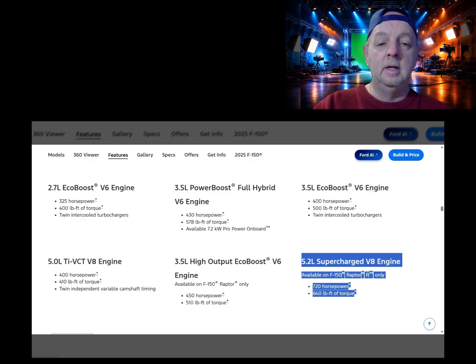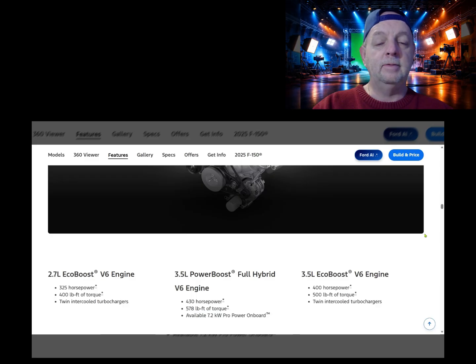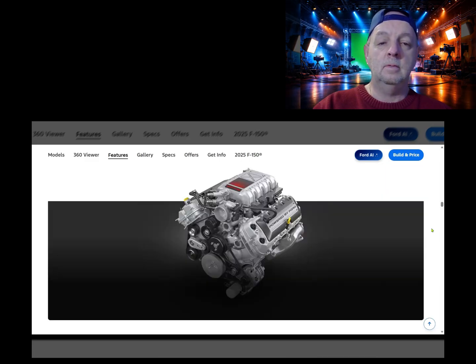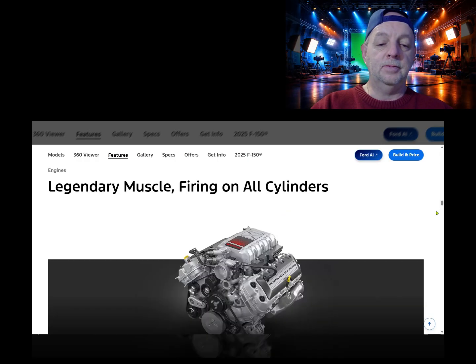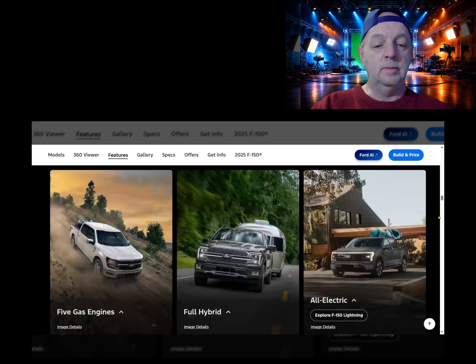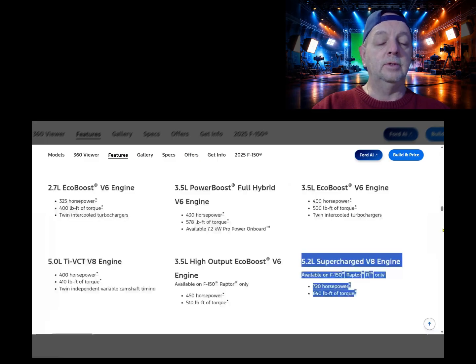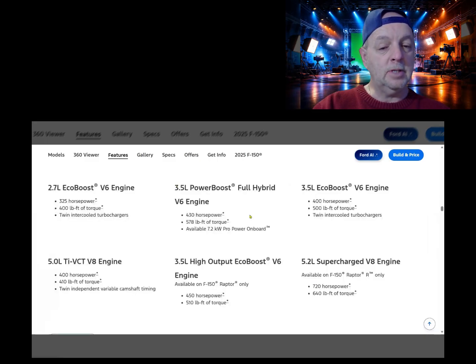So remember, folks, if you're going to be buying a truck for daily use, and you're not towing heavy, you want to pick the right engine. If you're going to be doing a lot of towing, you'll want to go with the proper engine. Now, here's my take on what you should pick. The 3.5-liter EcoBoost is best overall. Go with the 3.5 PowerBoost Hybrid because it's got the best torque and real utility. So that's the best one for towing, remember.